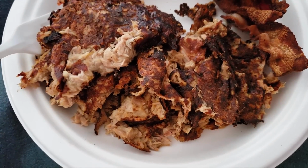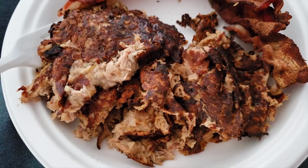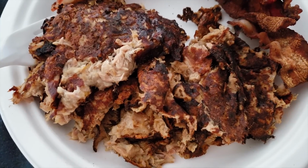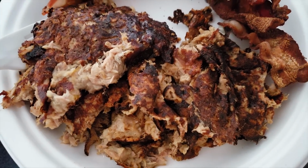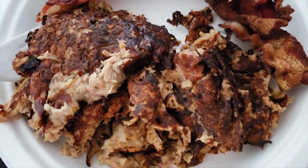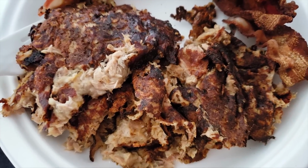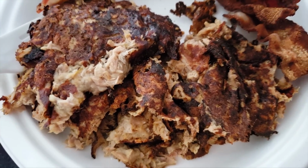This, my friends, is what we call a failed attempt at making tuna patties. I didn't really look up a recipe, and I just kind of made something up. And I'm guessing I needed an egg as binder or something, because, yeah, it was unsuccessful. So we shall call this tuna fish hash.